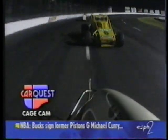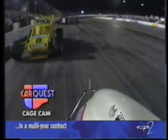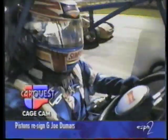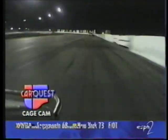But Mike Bliss, the big problem you have when you start this far back is getting around these guys and saving your tires all at the same time. So far, it looks like his tire management's very good. We don't see any smoke. We don't see anything smoking around as we see Paul Durant also coasting down the front straightaway and into the pit area. And that great shot we had.